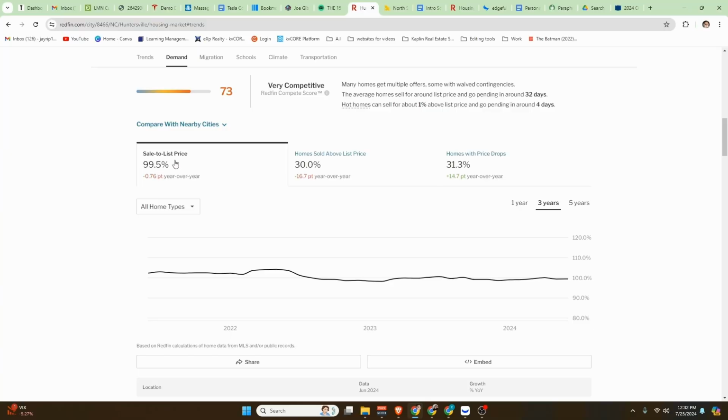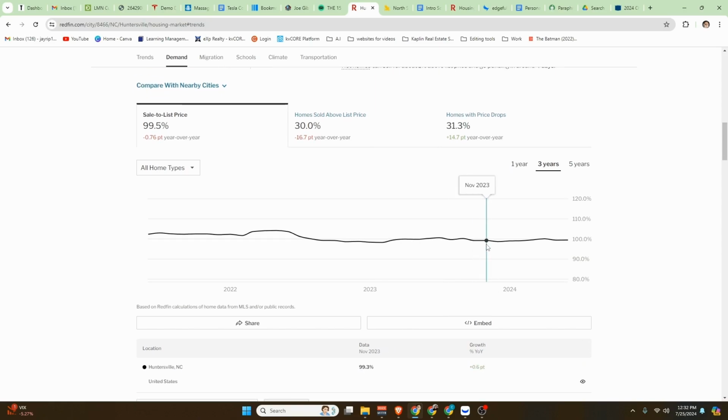But here you can see we are really close to 100%, 99.5, and you can see this line is fairly steady, right around 99, 98%. Let's see, the last time we were at 100 was in April, and March and April is the big spring buying season, so that doesn't surprise me that sellers were getting what they were asking for, and maybe just a tick or two higher than what they were looking for.